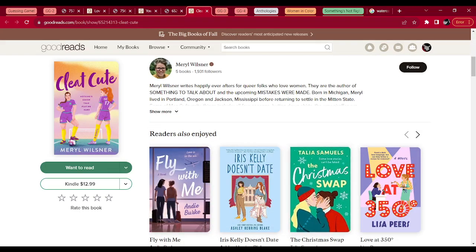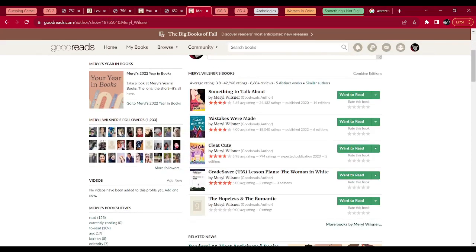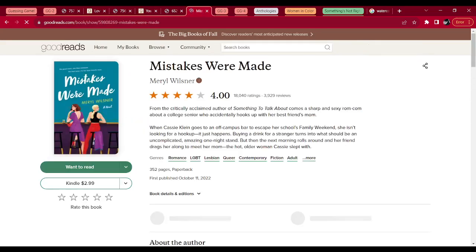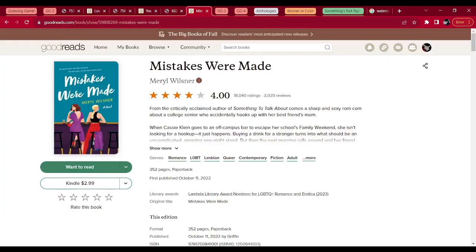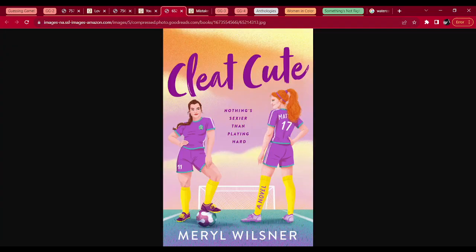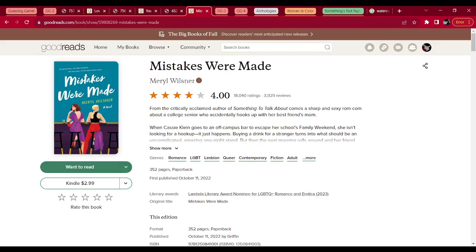And I do want to say, Meryl Wilsner, I know from a book I have not read but do want to read, Mistakes Were Made. There's also Something to Talk About, which people mentioned, but I think that this cover says it pretty clearly, right? These covers go together. This cover is clearly saying, you know this author, read another book by her. And it works for both of them. Major shout out to the designer or designers for just how well these covers work on their own for their individual titles and how good they look together. It's hard to make covers look similar to each other without making the books all blend into one another.